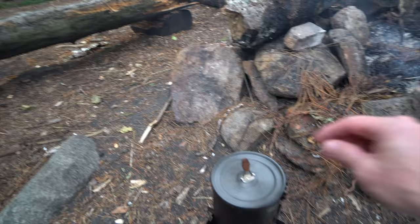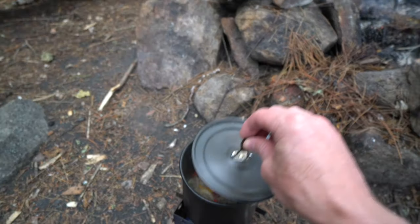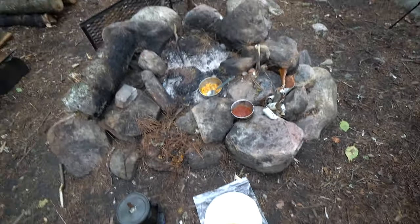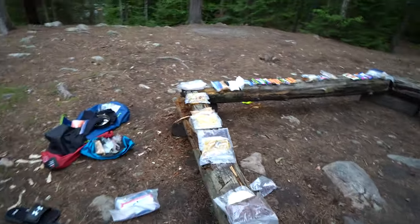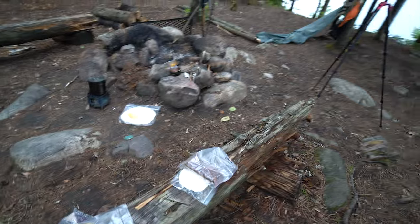Let me show you guys what's on the menu for tonight. We're having fajitas. Fajitas, and here's the rest of all my meals for all the food that I brought for this trip.